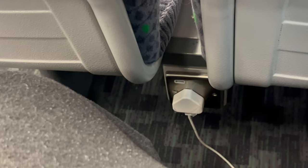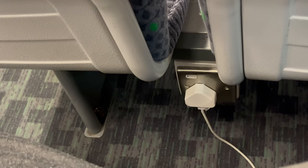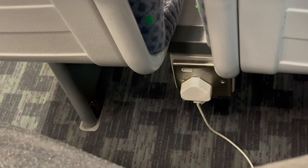Our 2-person seating position provided mediocre legroom for our journey today, which took around 2 hours and 80 minutes. And there is a charge point beneath the seat in front of you at the 2-person seating position. A table tray is also provided.